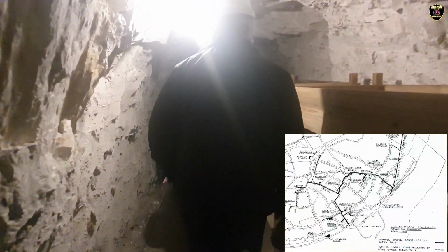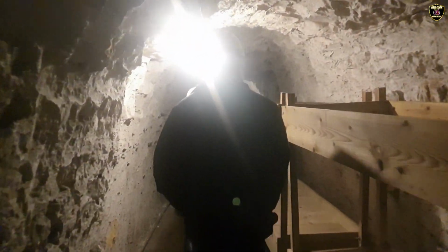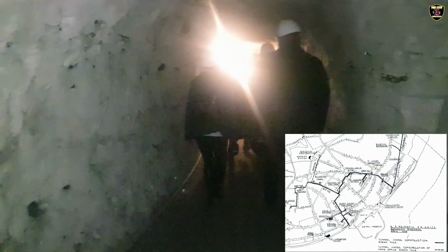I'll walk through this bit so you can just see the size of it and what's left of it looks like. Now, they put beds down here because they said there's going to have scouts stay down there. And in my head, I thought, oh, God, that just don't sound good at all. But now we're walking down this part of the tunnel. So it's similar all the way round.